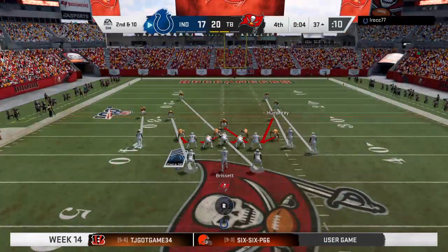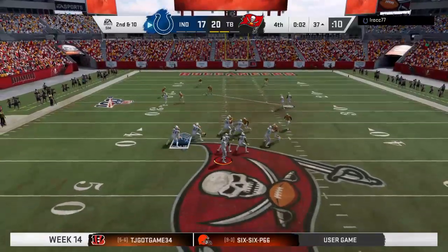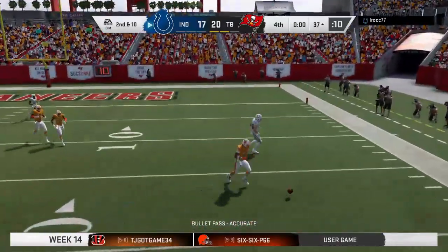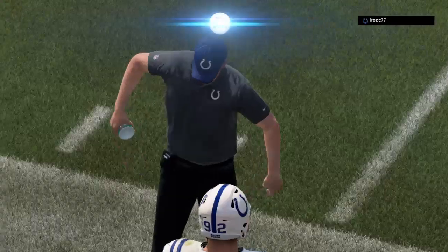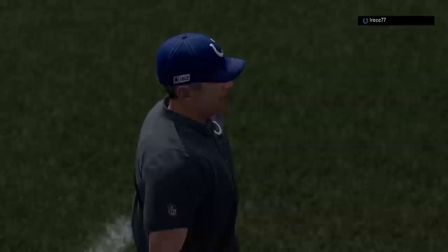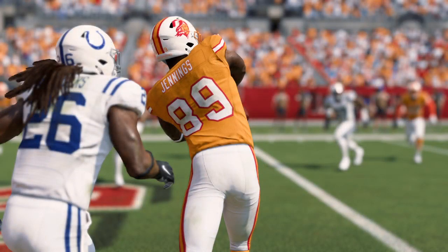One final shot. They'll look to throw. And it's incomplete. So their final drive comes up empty. And with that, the ball game is over.